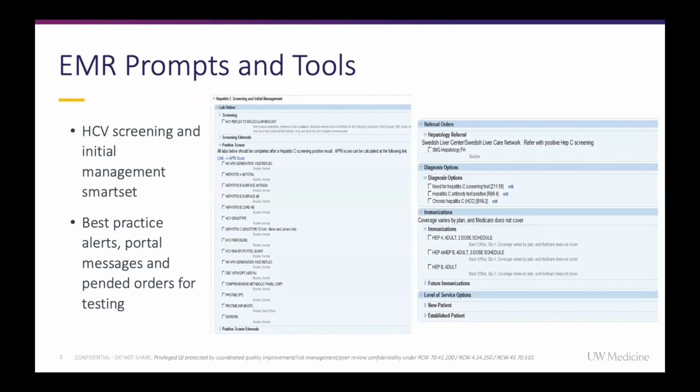The other things that were done at other institutions were best practice alerts. I know that sometimes those can be annoying, but these actually worked. We also sent portal messages to patients who were in the baby boomer cohort. And then when the CDC recommendations changed to screening all adults, that also triggered an alert and led to a surge in testing. The last thing that our colleagues in the FQHC did was just having orders pended for testing. So the doctor didn't have to get prompted by another staff member.